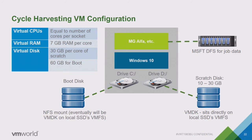Now the DFS actually became a bottleneck to us. We realized that as we got a little over 7,000 cores, we maxed out the 10 gig coming out of the DFS. And so now we have to have multiple DFS shares in order to feed this environment.